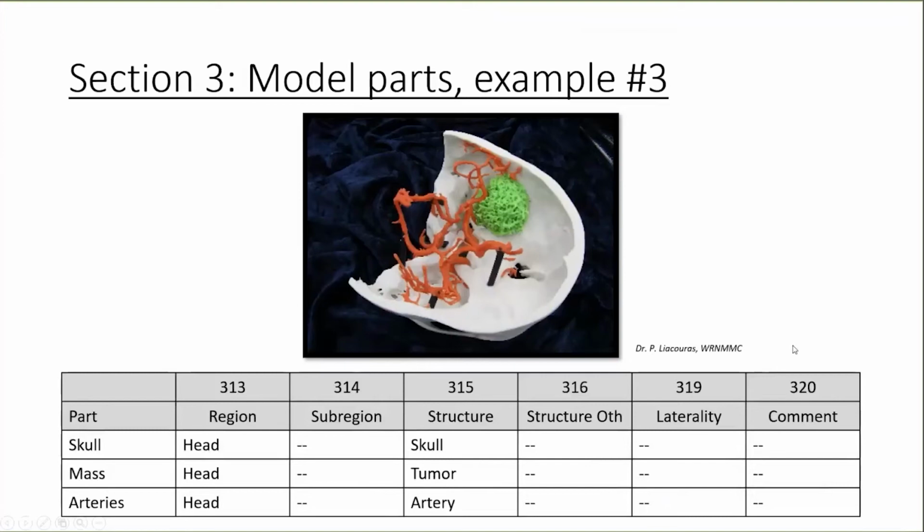All right, here's an image from Dr. Pete Leokouris, who's done a ton of amazing things at Walter Reed. This is a model of an intracranial tumor. And so this would be a three-part anatomic model with these three lines in this table. Region head structure skull, that's the bony portion. Region head structure tumor, that's the mass. Region head structure artery, that's the arterial tree shown.